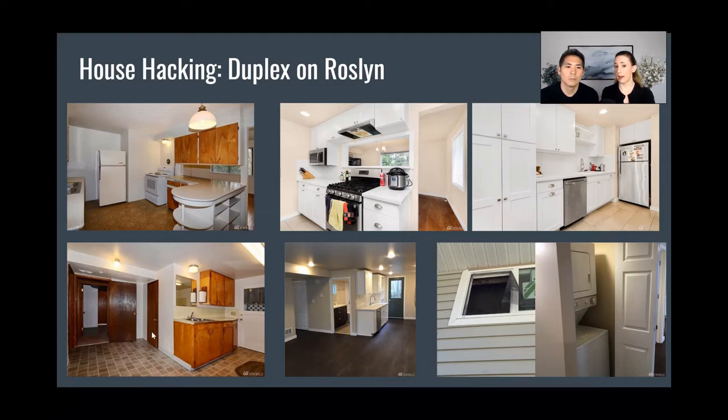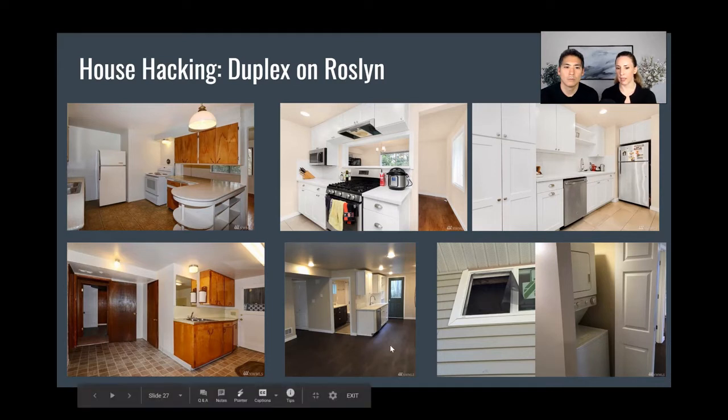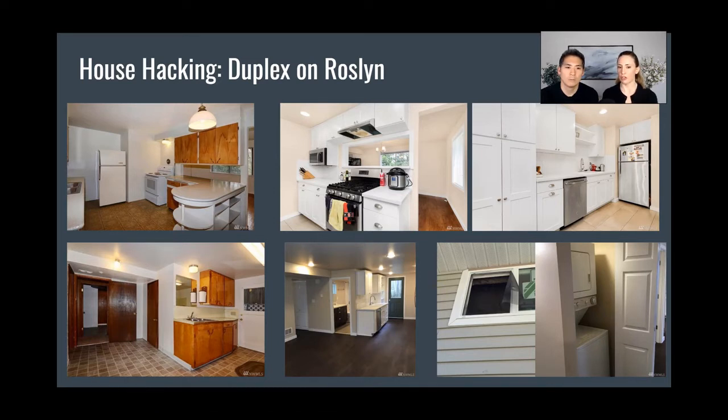We also added a bathroom upstairs. We had a stairwell connecting the top level to the bottom level, and we took out the stairwell connector and put in a bathroom there. Then downstairs, this is what the kitchen looked like when we bought it, and you can see we fixed it up pretty significantly. In the downstairs unit, we were able to add another bedroom where there had been an oversized laundry space. So we really added a ton of value.